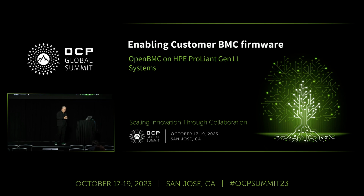ILO will then flash it basically over top of itself, reset, and come up into the customer's OpenBMC firmware environment. From that point on, you are in the customer's OpenBMC firmware stack, and ILO is no longer on the server. We're taking that strategy of not publishing, but basically unlocking that door, stepping aside, and allowing the customer to do what the customer wants to do with their OpenBMC firmware image. From that point on, they own that software stack on that server.